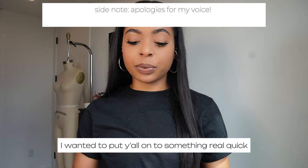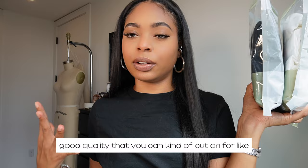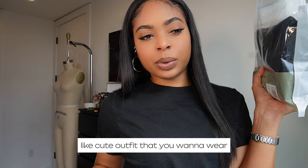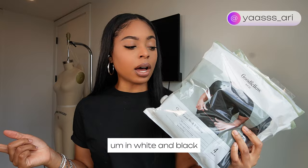To put y'all on to something real quick, if you're looking for a good classic tee just to lounge around in for the spring, for the summer, that's lightweight, good quality, that you can put on for lounging, or if you just have a really simple, cute outfit that you want to wear, these men's classic crew neck t-shirts from Goodfellow that you can get at Target, excellent. I got them in a size small, in white and black.